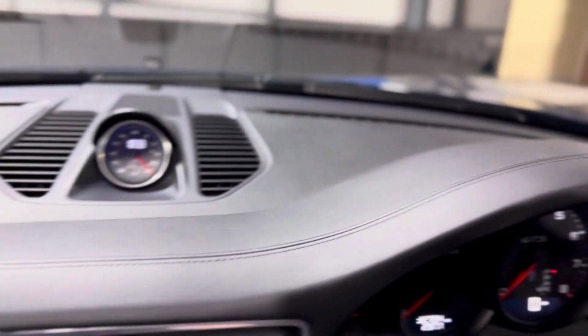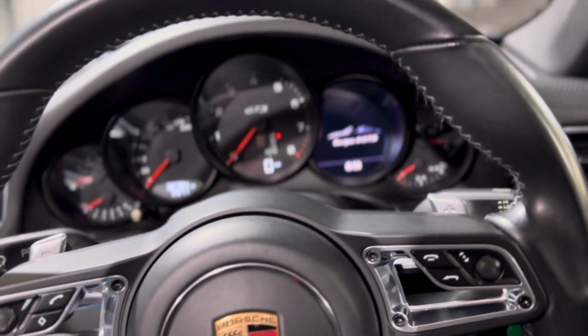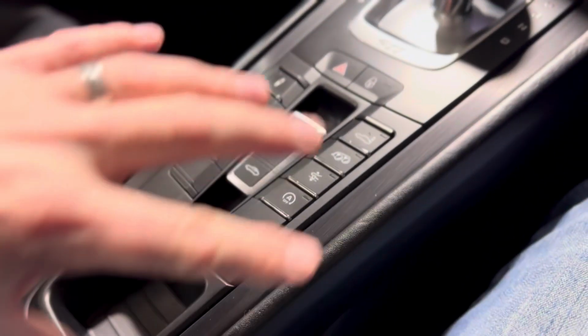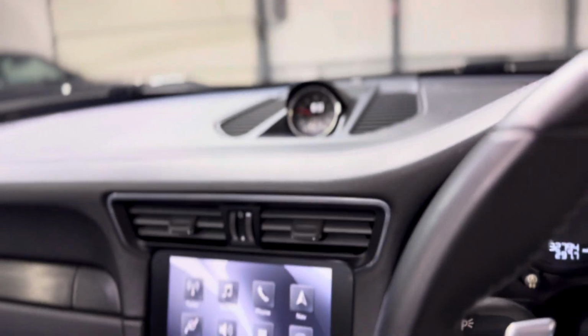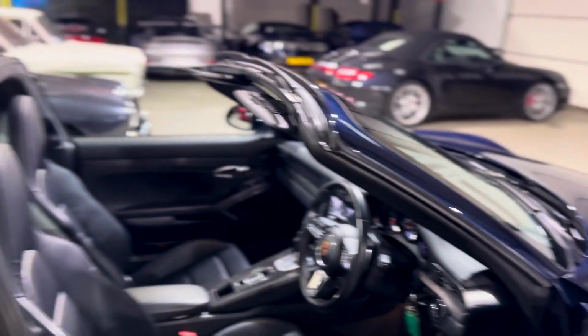So just looking at the overall condition of the car, the steering wheel, no appreciable signs of wear. Same goes with the gear knob. All the whole center console system is really nice. The seats are in lovely condition. Just a super car. Fast, comfortable, brilliant in the winter, lovely in the summer. Just a fabulous car, and it looks amazing in this color combination.